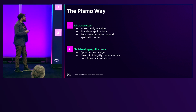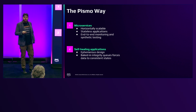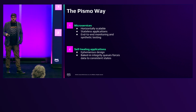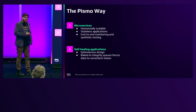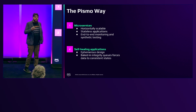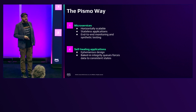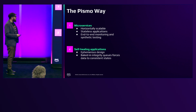Now, what about going one step further and not having just microservices to guarantee availability, but having self-healing applications? Applications that push the state of the platform into a consistent state. For that we have ephemeral design. Our applications are meant to be destroyed. They are meant to be stopped at any time. So we have graceful shutdown baked into those applications as well.